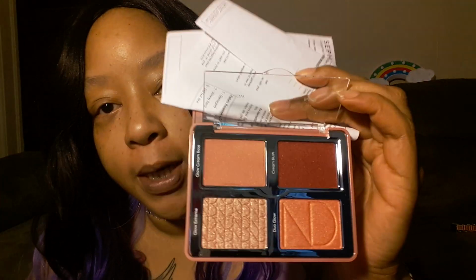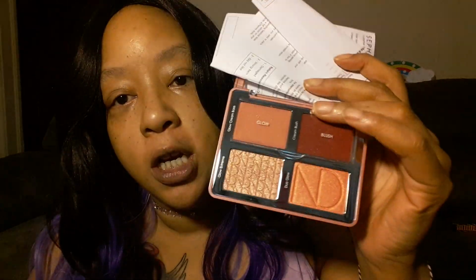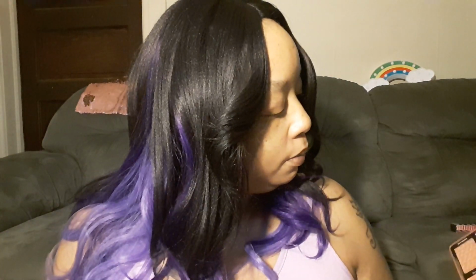There is the packaging. I know it's not showing the true colors. I swear I'm going to get better lighting. But y'all know it has the flippity flap to protect the glow base, the cream blush. There's the extreme glow and glow duo. You know I can't wait to dig into this.